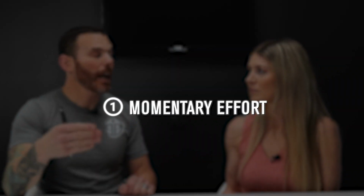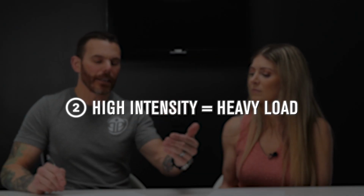So the intensity is usually measured in two ways. It's going to be your momentary effort, which is usually how we like to define it. When you're at that end of the set, how much effort are you putting forth to try to perform that next repetition? If we're trying to measure intensity that way, it's very difficult to do because it's either 0 or 100%. Either you're not putting forth any effort, or you're trying as hard as you can, but you can no longer move the resistance. The other way it's typically looked at in many studies is they'll say high intensity also means high load. So they're using a heavier weight versus a lower weight, but maybe performing the same number of repetitions.